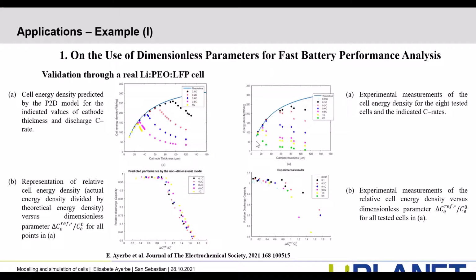And here, this is the experimental work we obtained by performing all the cell configuration testing and analysis. So basically, we can say that the predictions from the P2D model were good enough. Now, coming to the non-dimensional parameter, which is this one, we identified a certain trend independent of the C rate: above that value, in this case 1, you were observing certain limitation. These plots represent the relative discharge capacity against these concentration gradient non-dimensional parameters. So above that value, you might be seeing this limitation.